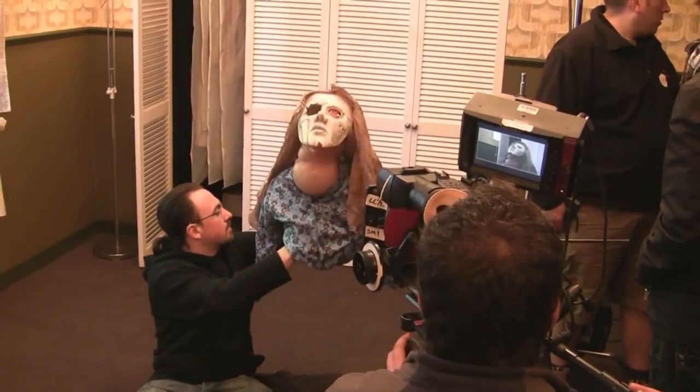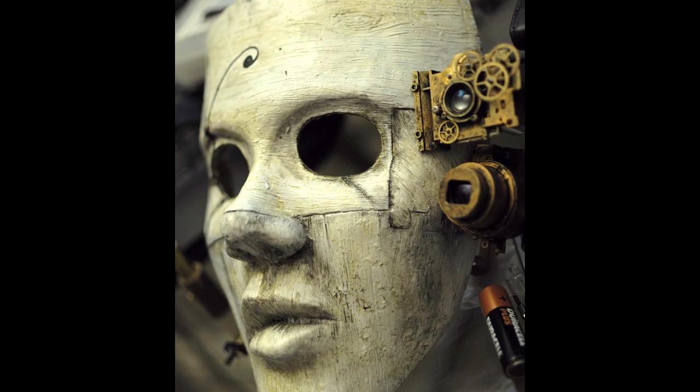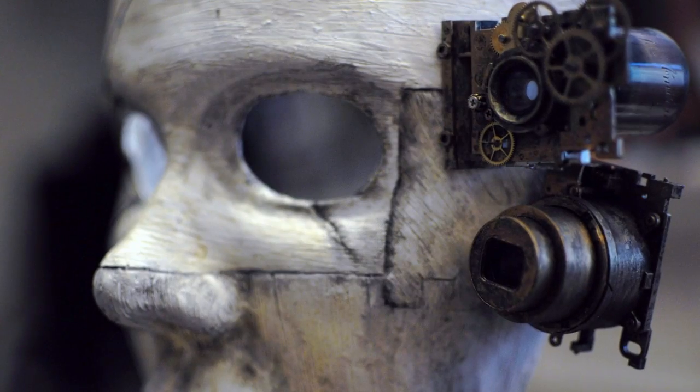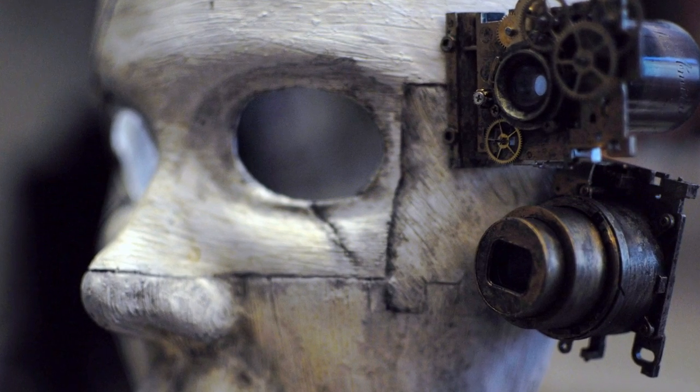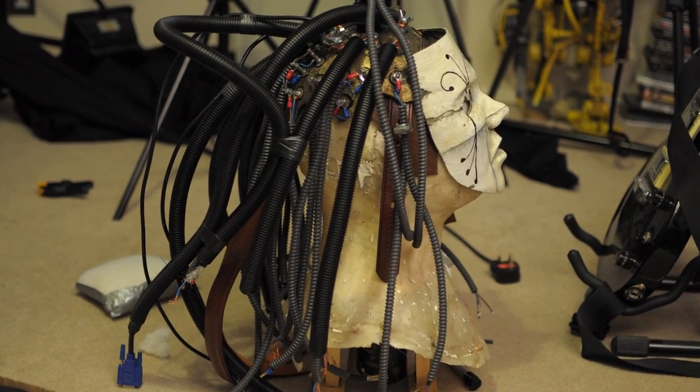Now the mask I'd made for a short horror film a few years previously, so I still had the mould sitting in the cupboard, so I cast up a copy and really just started adding some steampunk gadgets to the side. I had vaguely in my mind that it could be a little bit like a steampunk predator, and to that end I ended up adding the conduit sort of dreadlock type things there as well.